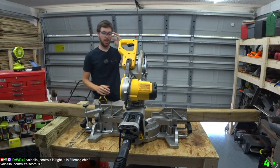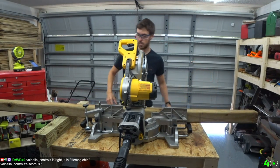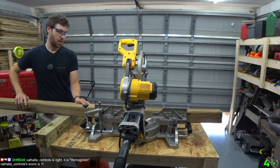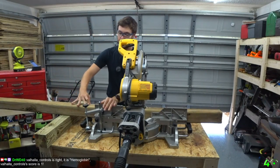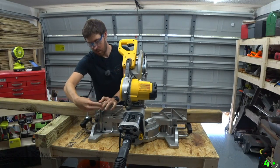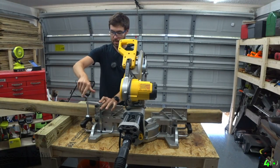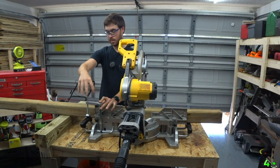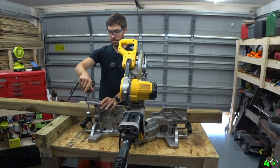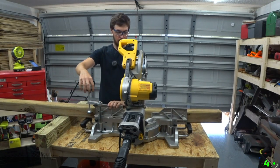Again, this is an outdoor thing. It's not gonna be, you know, super nice indoor stuff. So it doesn't need to be beautiful, but you still want your projects to look relatively nice, you know? But I will use this little clamp thing to hold it down here as well, just to help.